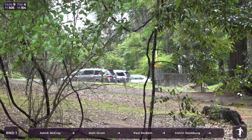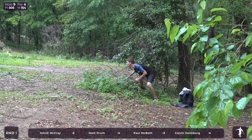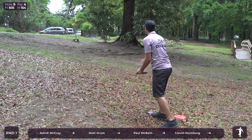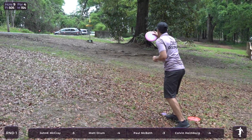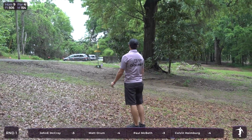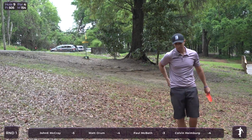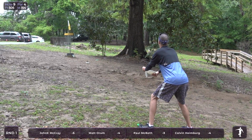And McCray from the left side, kind of scrambling through, but he's right next to the basket. He's looking to pick up another birdie. Par really is no shame on this hole or the previous hole. These wooded par 4s are tough. McBeth is online, but just short. So we've seen now back-to-back putts where it feels like he was pretty much online, but just short. Yeah, he's been just far enough away. I think he wanted to be a little closer.